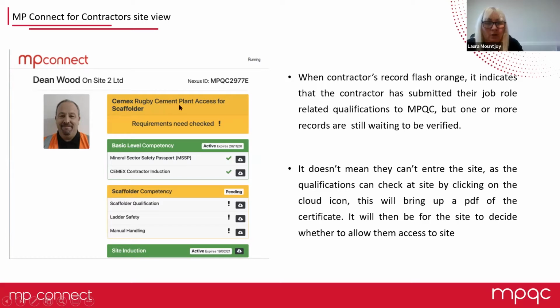So that gives you a brief view of what it would look like if somebody came to site and put their card on a reader. Like I said, if that's amber, it doesn't stop them coming in. It just means that you guys have to check to make sure you're happy that the competencies they've got, they're allowed to come in.